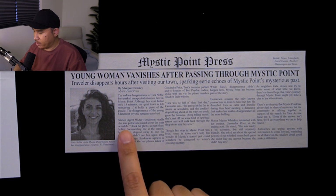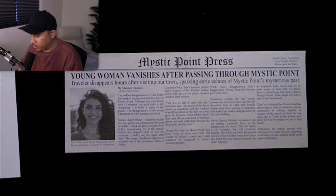Okay, I believe I was like right here. So recall she was polite and asked about the train schedule. I took her photo as part of my hobby, documenting life at the station before she stepped away to use the restroom. I didn't see her again after that. The image Henderson captured is possibly one of the last photos taken of Noble. Cassandra Price, Tara's business partner and co-founder of Two Psychic Ladies, spoke with me via the phone listed on their website. So I'm gonna have to go to this site.